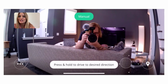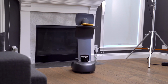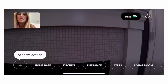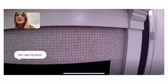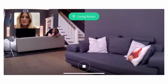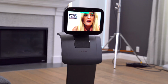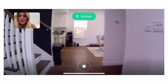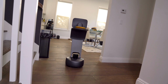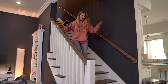Oh my goodness. This is incredible. You could also do free driving. I can drive this thing around my house. Oh my goodness. I'm gonna go to a saved location. Okay, I'm gonna go to the living room. This is incredible. I can go to any, look, I'm gonna go to Tyler over there. Here we go. This is so cool. Okay, I am definitely sold. This is amazing. Like, I can walk around my house and I'm not even there. I could be around the world.